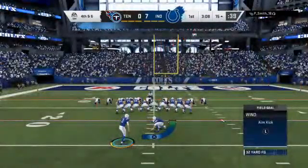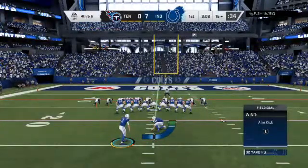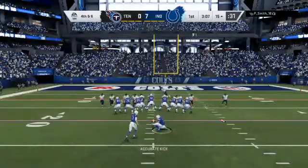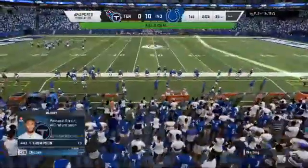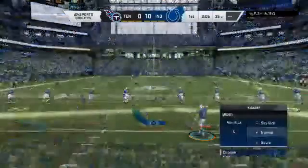Here's Dustin Hopkins now to try the field goal. A 32-yard attempt. Hopkins' kick is good. And the lead moves to 10-zip. So unable to convert for the touchdown inside the red zone, but they do come away with 3.